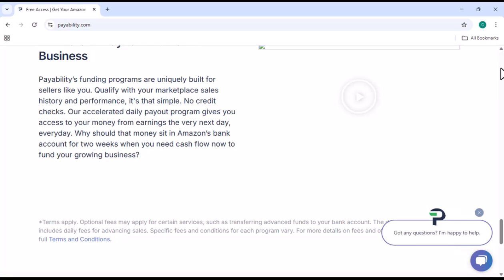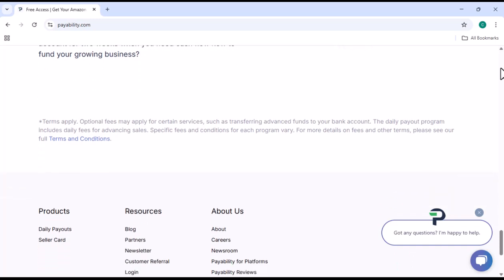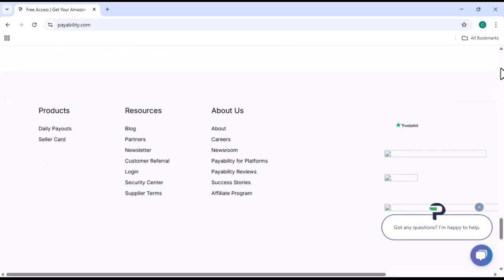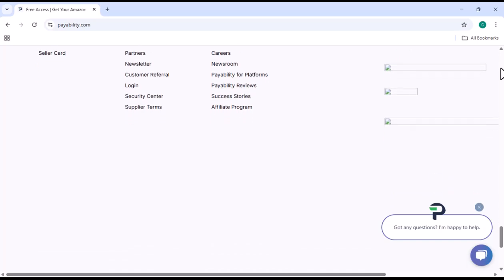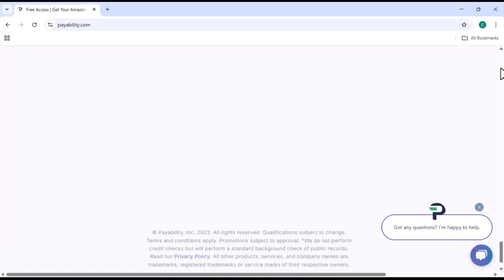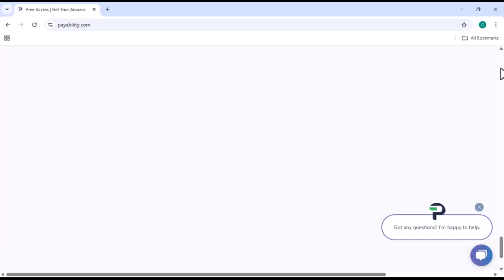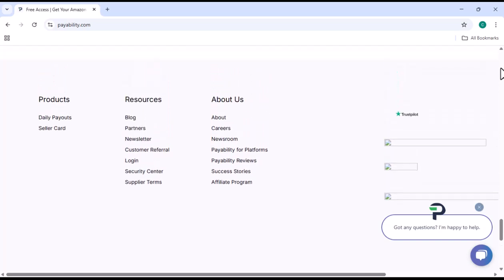Let's start with the absolute foundation, sales history and volume. This is perhaps the most critical component, as Payability's core business model revolves around advancing you a portion of your future receivables. They need to see a clear, consistent track record of sales. Typically, Payability looks for businesses that have been selling for at least 90 days. This isn't just an arbitrary number. It demonstrates a certain level of stability and longevity in your operations. A brand new seller with only a few weeks of sales simply doesn't provide enough data for them to assess risk effectively. Beyond the duration, the sheer volume of your sales is paramount.